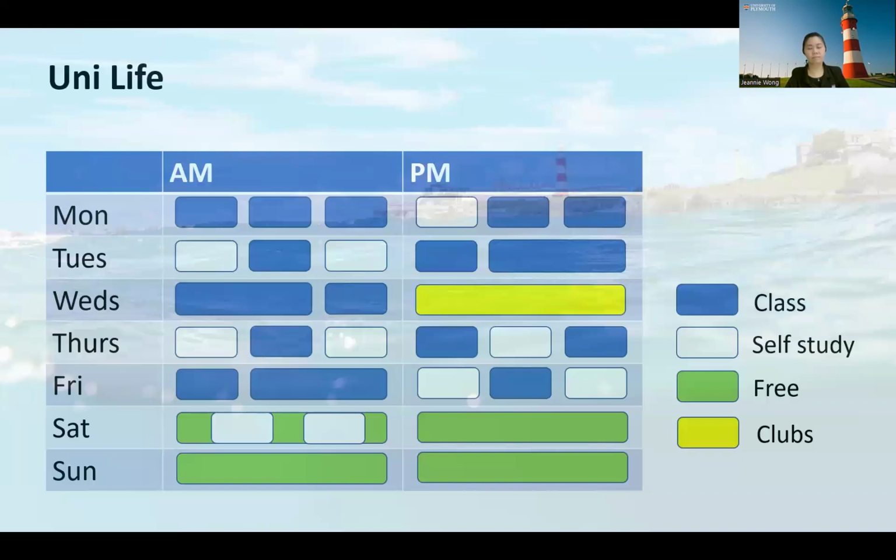So maybe you'll do it then. That's up to you. So that's a flavor of what it might look like. Classes typically start at 9 a.m. They might run until the evening, but most are between 9 and 5. And there will be, of course, lunch breaks and things too. So just a little flavor there.